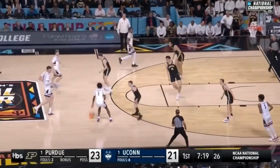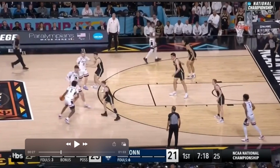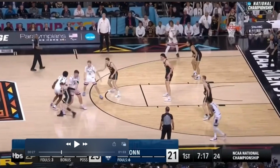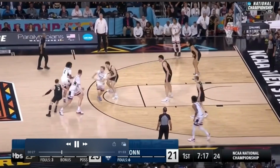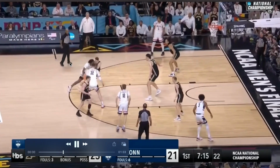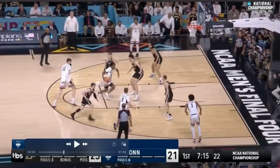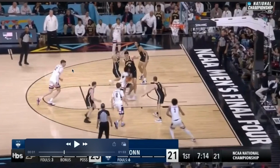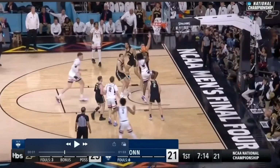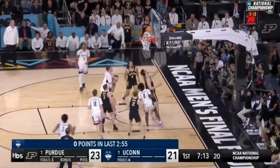Now, this is a great secondary action right here. You're going to have a double drag screen. Now, watch Spencer right here. Shallow cut underneath right here of the screen at the slot, which allows Newton to get the switch he wants. Now he can drive downhill, and this is a big-time slow step into the body of Zach Edey right here, into a hanger, so he hangs in the air right there with that slow step to finish.